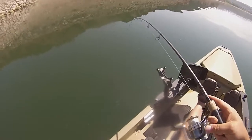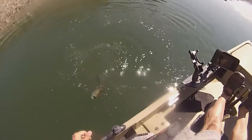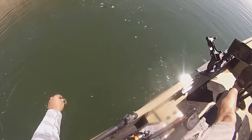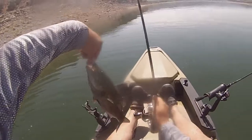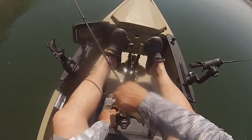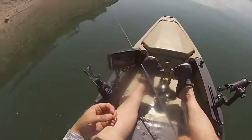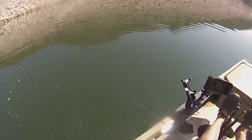Oh! Actually a really nice bass. Really nice smallie. Come on, bud. Get over here. Can't get him. Beautiful little smallie right there. I don't know what he's eating. It's kind of that brown looking stuff. I don't know if it's a crawdad or what.